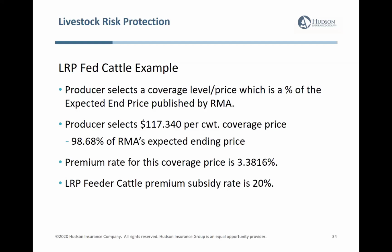Because I wanted to stay true to the example, what would have happened last year given the circumstances, at that point the subsidy had not been raised. Prior to July 1st of last year, the subsidy rate for this coverage would have been 20%. Between last year and now, they've really tried to incentivize producers to look at this as an option they could use. So keep in mind that going forward the subsidy is higher, but I wanted to give you a true example of how this policy could have worked for your operation had you purchased one.